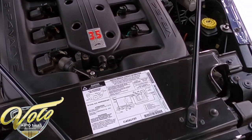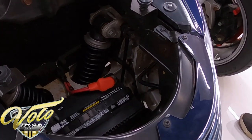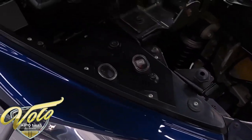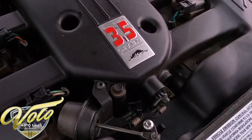I love how it's exposed. You can see right down to the chassis and the suspension components. The battery's right in front. Looks like that was replaced a couple years ago. So that's relatively new as well. Again, everything's in really, really great shape.